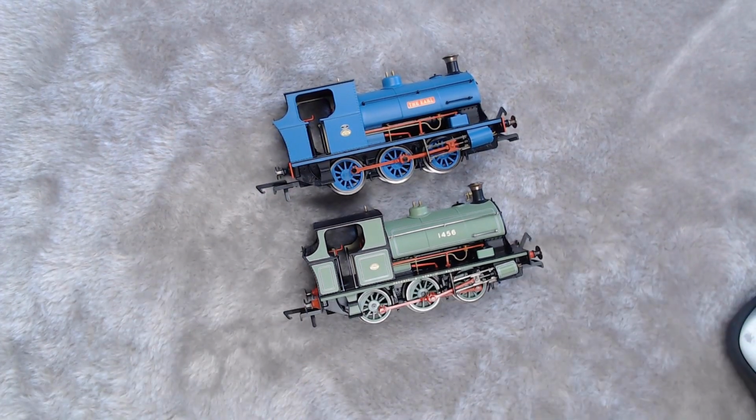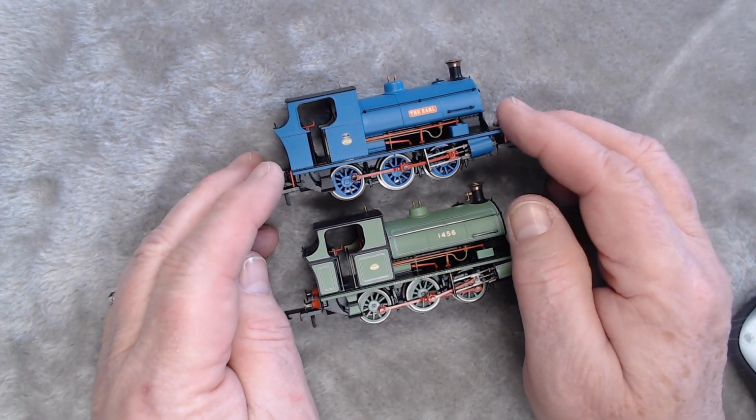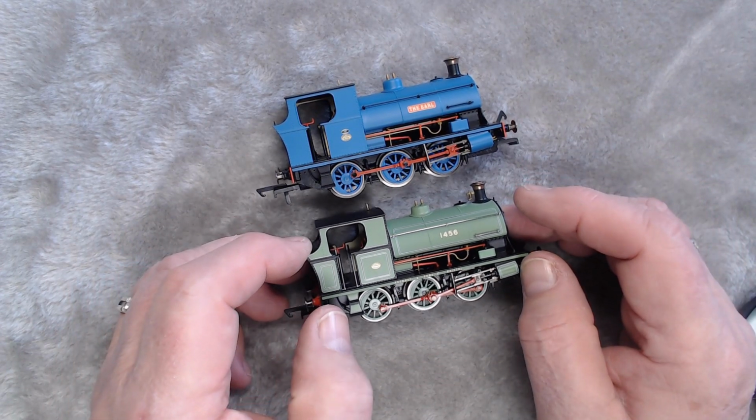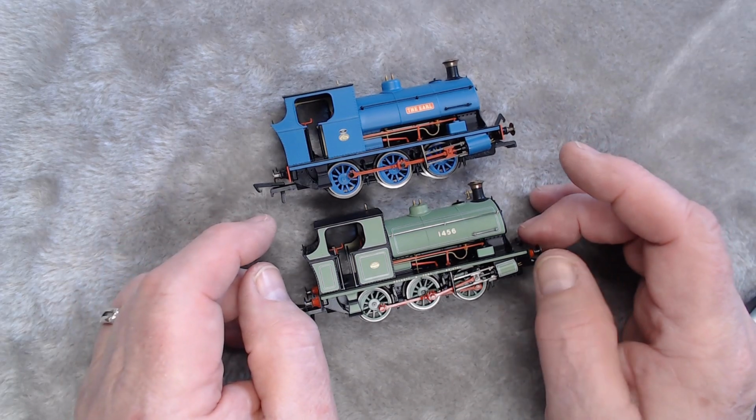So we'll try running these little guys. We'll throw some trucks behind them and see how many they can pull. I'm expecting that they'll pull a pretty sizable train.